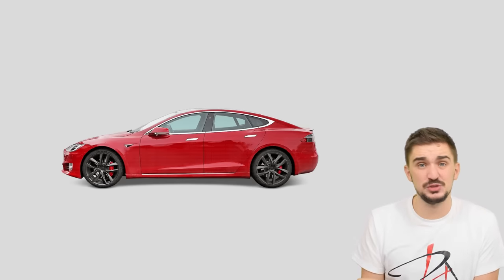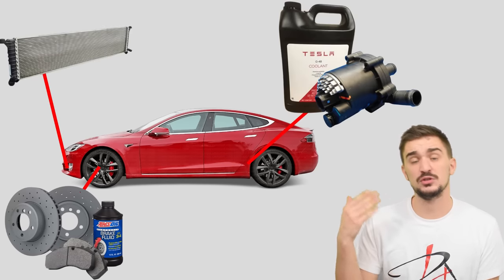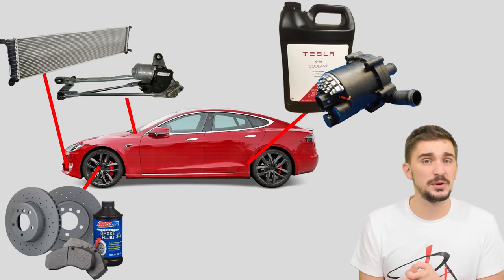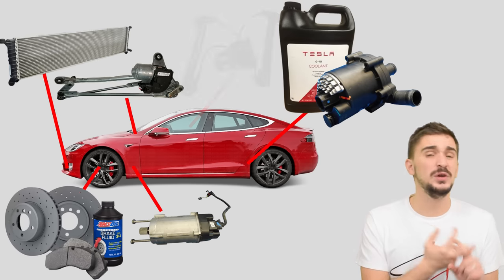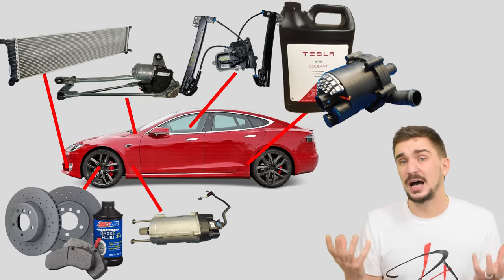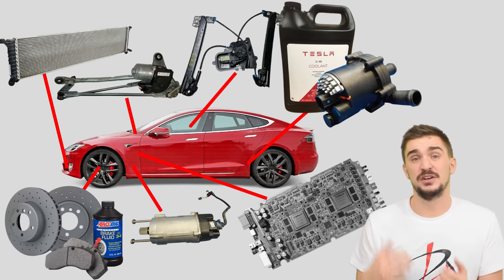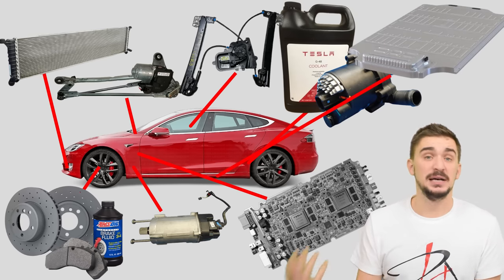You still have brakes, which means you need to replace pads and discs and braking fluid. You also have coolant and coolant pumps and radiators for the batteries. You have a bunch of motors, windshield wiper motors, power steering motors, window motors. You also have really complex electronics that can fail and may require specialized attention. You also have batteries that decay over time and must be replaced.